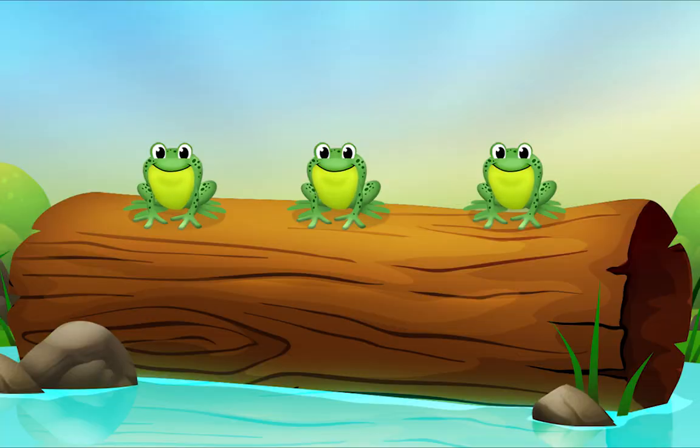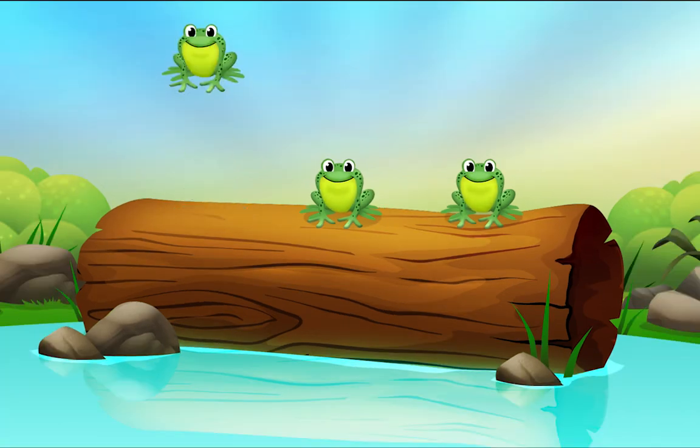Three! Three little speckled frogs sat on a speckled log, eating the most delicious bugs. Yum, yum! One jumped into the pool, where it was nice and cool. Now there are two green speckled frogs.